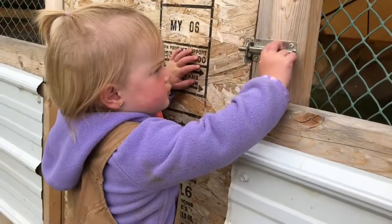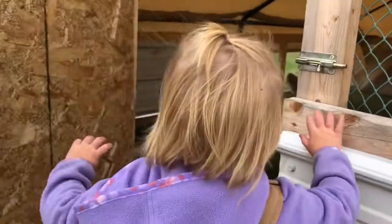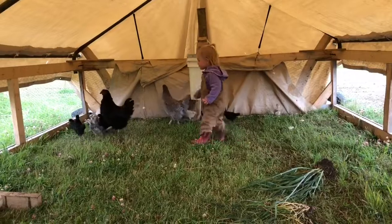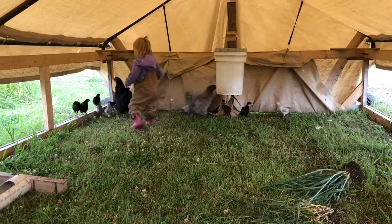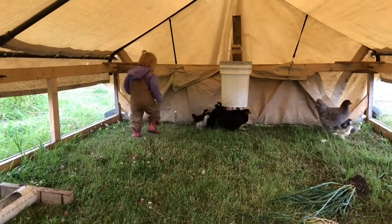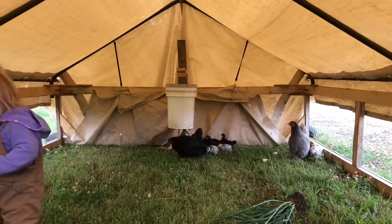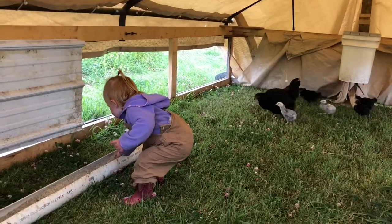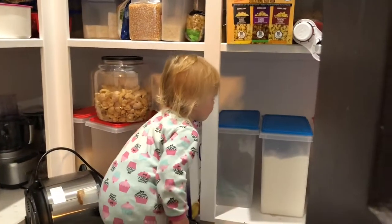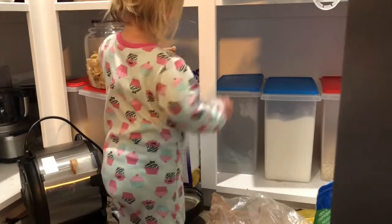Want that open? Here. Go see your chickens. Charlotte, what are you doing? No. What are you doing in there? Flying. Are you getting a snack?